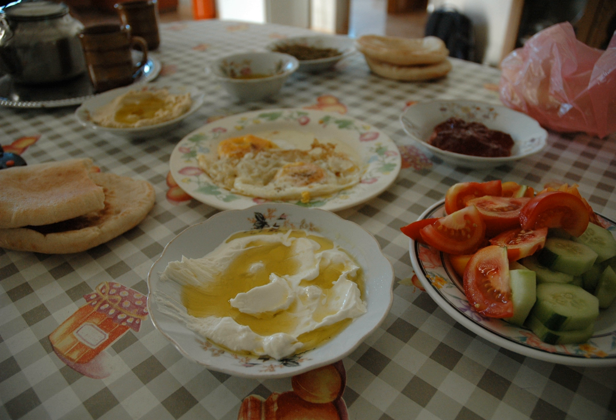Zarb, same as mandi but it is cooked under high pressure in an airtight oven. Usually rice is substituted by bread. Influenced by Jordanians. Gaza.